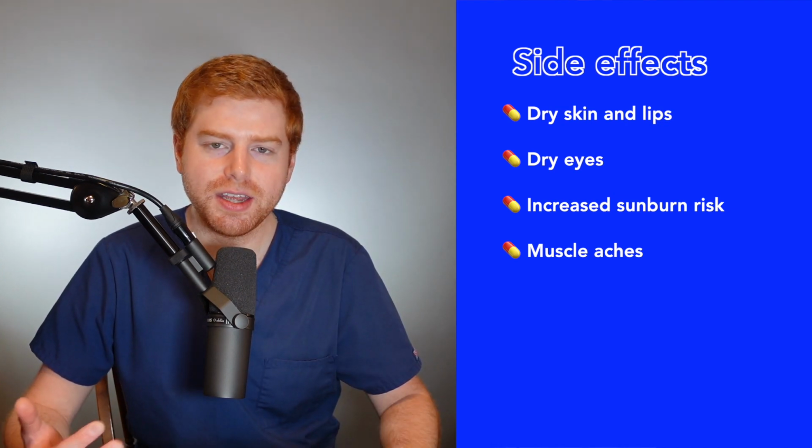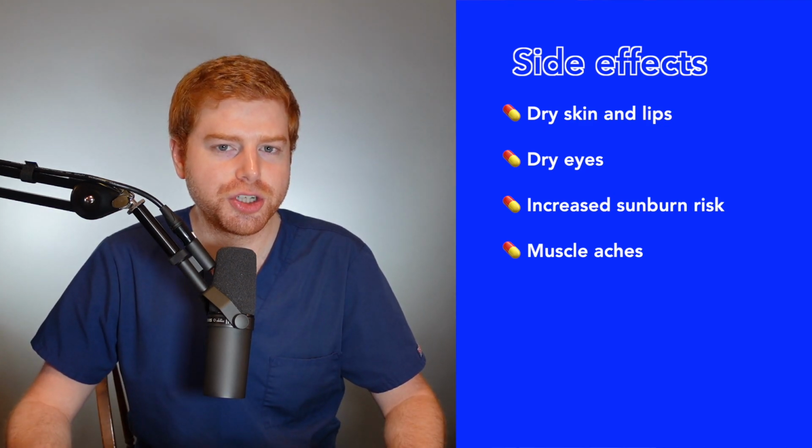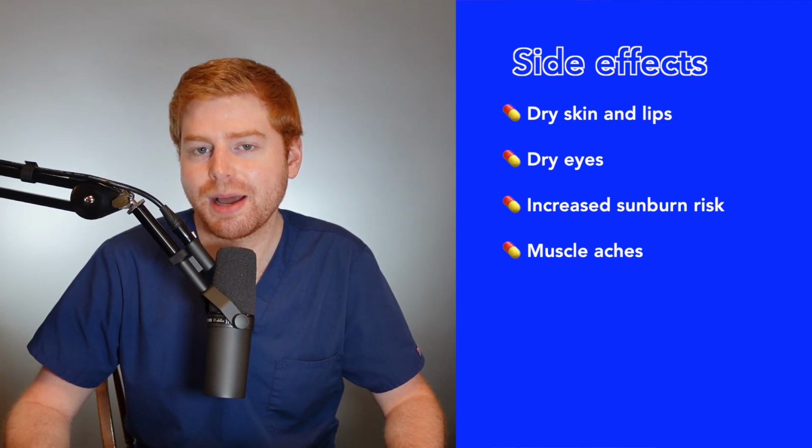In addition, if any of these side effects become intolerable, we can always lower the dose of Accutane as well. A dose reduction would extend the treatment course by another month or two, but if the alternative is discontinuing the medication altogether, in some instances this is an option worth considering.